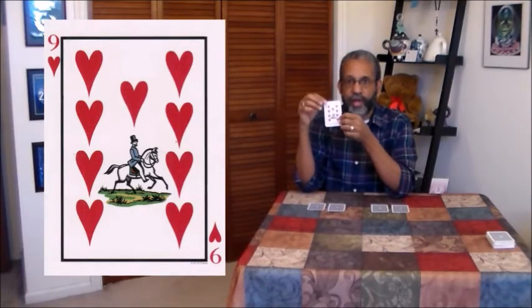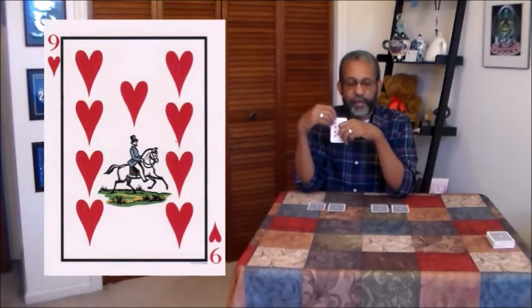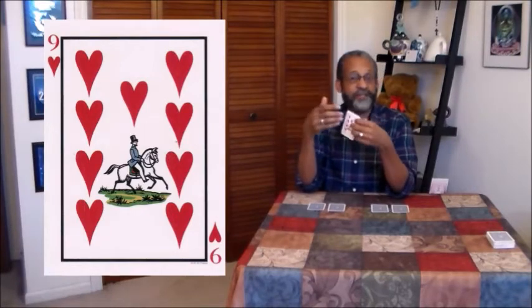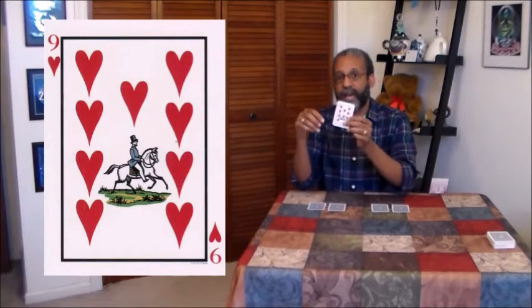But bringing it back to the Nine of Hearts, this could just be a week where we get to see a lot of emotional gains or attaining something of an emotional nature, and that will make us feel a sense of happiness, satisfaction, and fulfillment. So that is the Nine of Hearts.